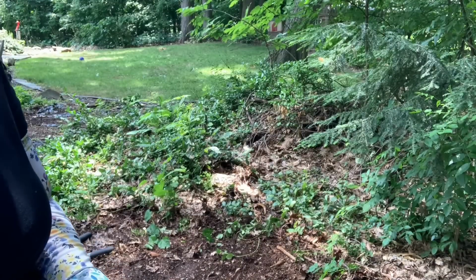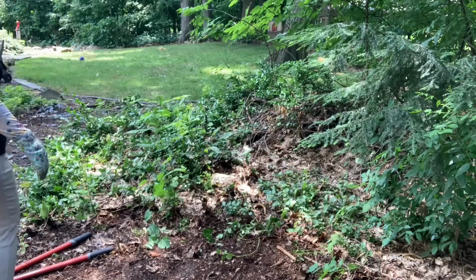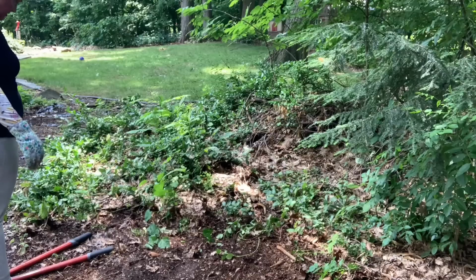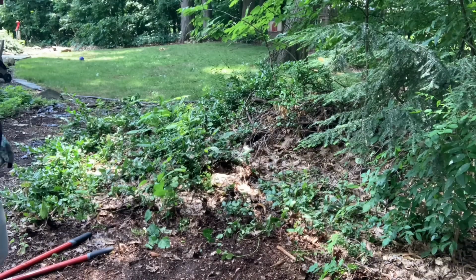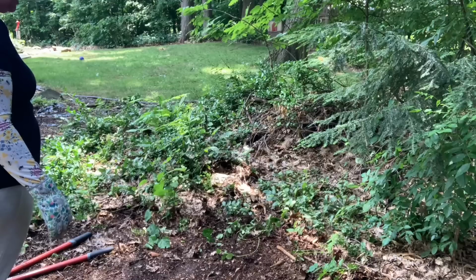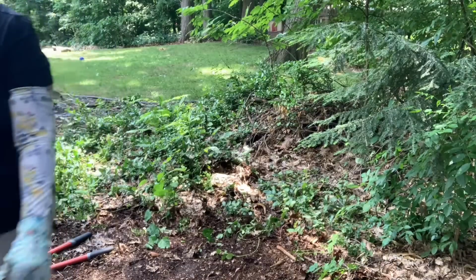I got a buzzy bee buzzing around over here. Wait, is it a yellow jacket or a yellow bee? I think that might be a yellow jacket. Oh no, is that another one? Maybe I got another hive over here. It's definitely a yellow jacket. Crap. He might just be looking for something. Maybe it is a bee.